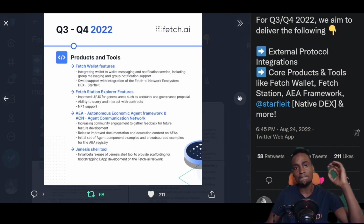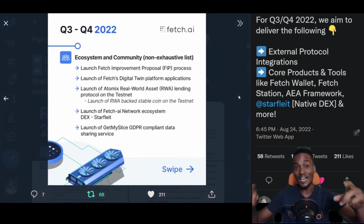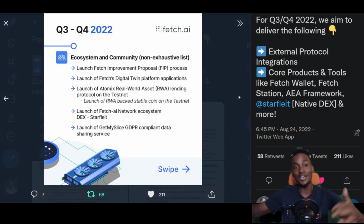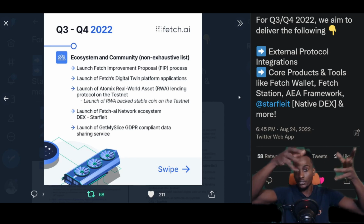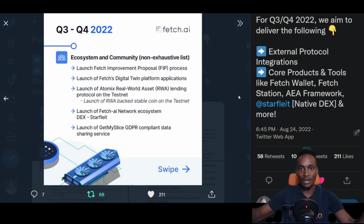Just like you see with Decentraland, one of the biggest metaverses, they actually built an SDK. Now, because they have an SDK, you can do a lot more than just using their builder tool. So with the SDK, basically the sky is the limit and the talent is the limit. So very good that Fetch is looking at stuff like that.